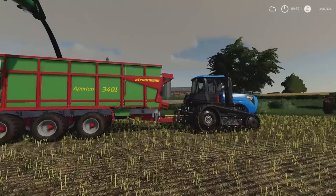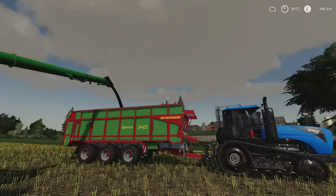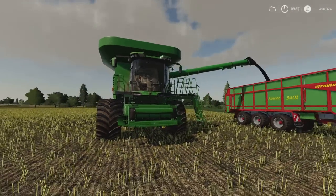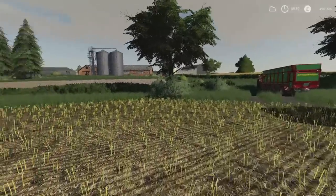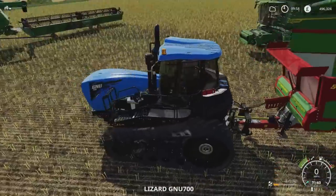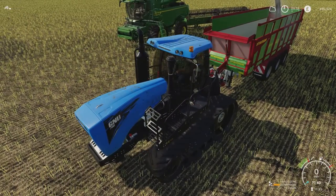That's unloading. So in storage we have got, let's have a look, 246,159 litres of canola, plus the 52 there, plus the, what was it, 18? I didn't even look actually how much we had in there. Once that's finished transferring over, we'll see what we've got. The price at British Grains is falling, but it's still the highest price at the moment. Let's hop into the GNU. I think it's going to be about 18,000. So we'll be over 300,000 litres in total.